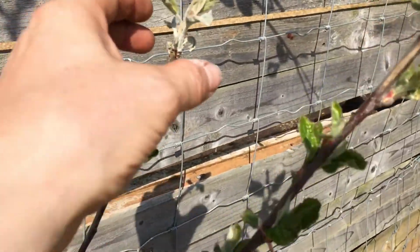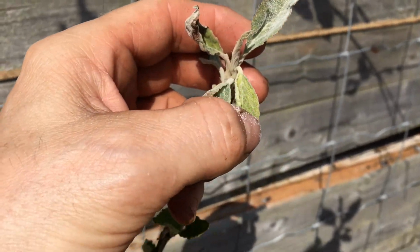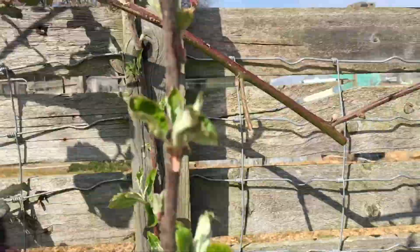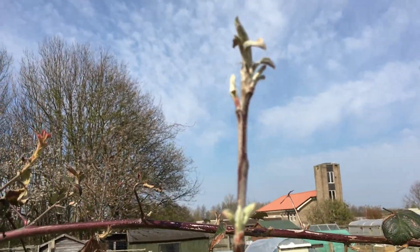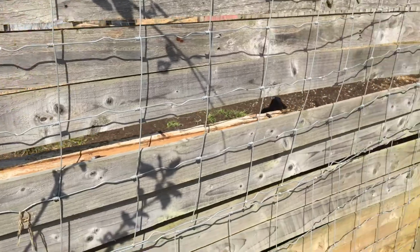See, it's the same on this one. So whether that's been caught, I don't know. Anyway, same on there. Anyway, if it's going to affect, I'll just chop it off.